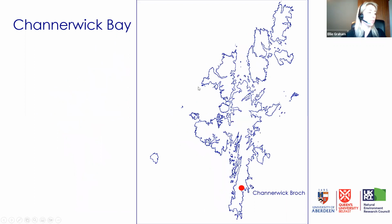So starting at the site that we probably know most about, Chanarwick in the South Mainland. It's a southeast facing bay, so it's generally very sheltered from the prevailing conditions until winter 2013 to 14, when it was hit by very fierce storms from the southeast, which caused a lot of erosion. And after those storms, the landowner actually found a human jawbone on the beach.